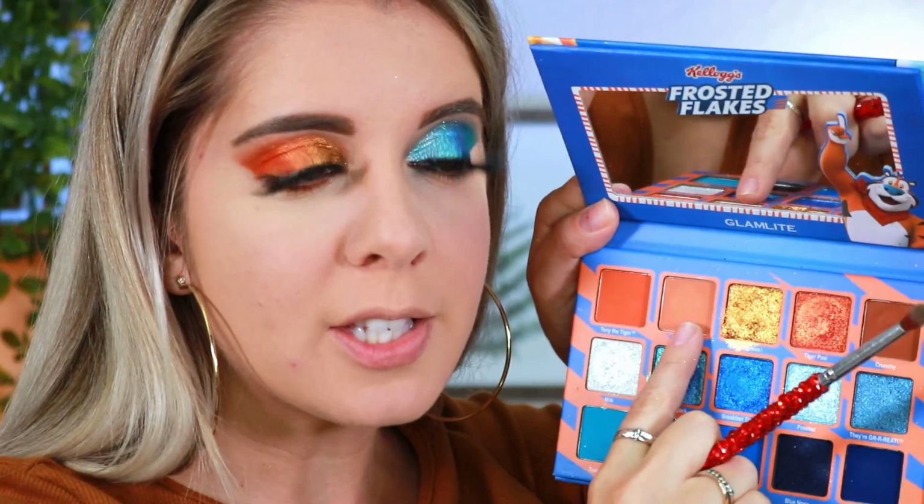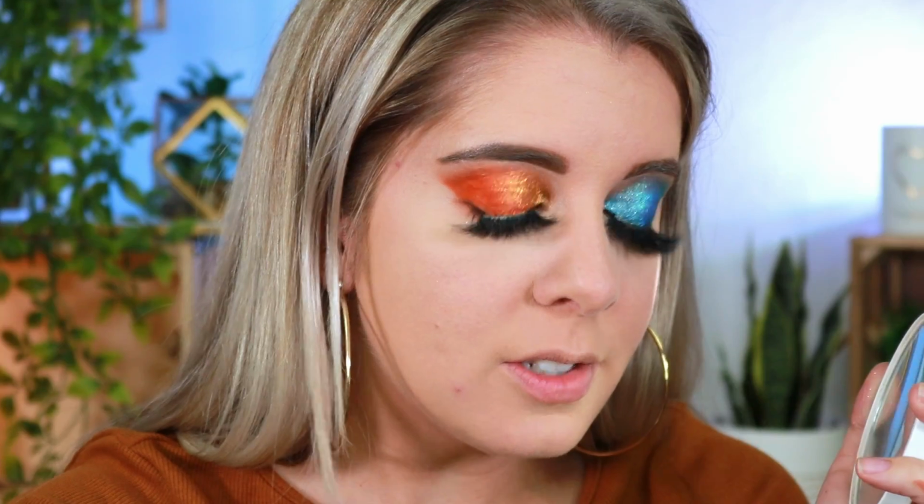We're going to take the shade So Tasty. So now we just utilize this entire row. And we're going to blend that shade out with So Tasty. Ooh, this is so nice.